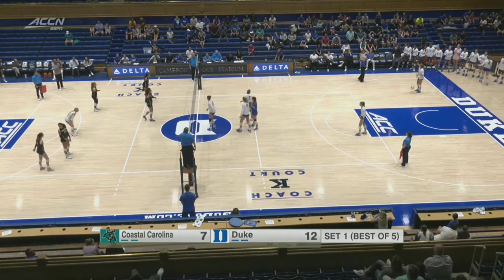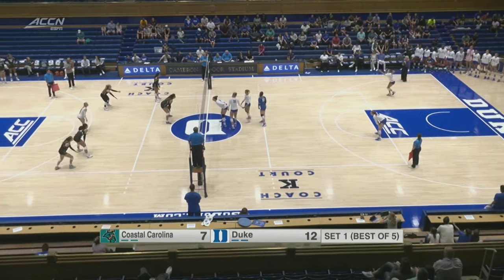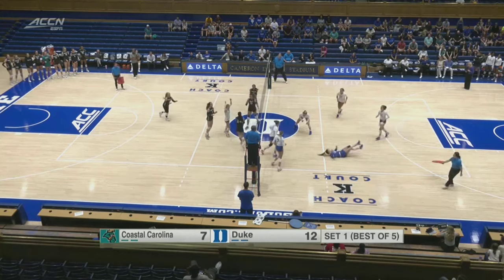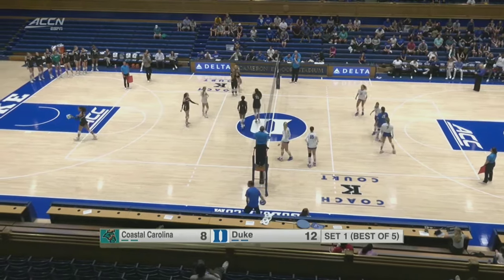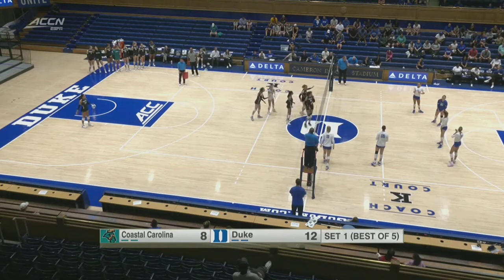Emma Worthington, a native of Omaha. They know something about volleyball in the state of Nebraska, don't they? A great crowd at Nebraska a couple of weeks ago playing at Memorial Stadium outdoors, over 90,000. That one dropped in by Coastal Carolina. Good play there by the Shawns. Rivas in to serve, and Malone also checking back in to play the front row there.